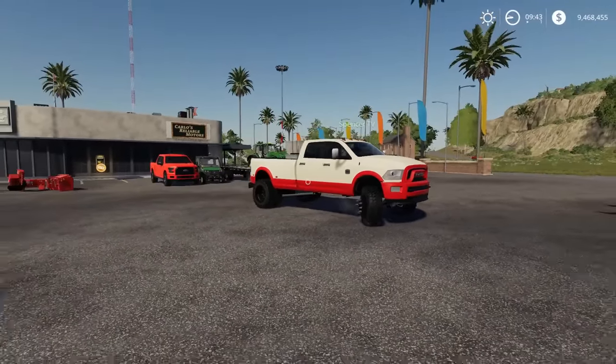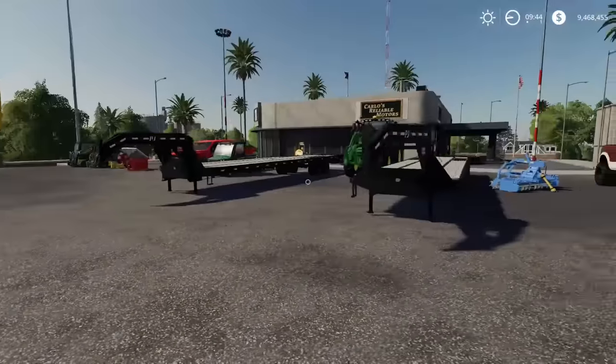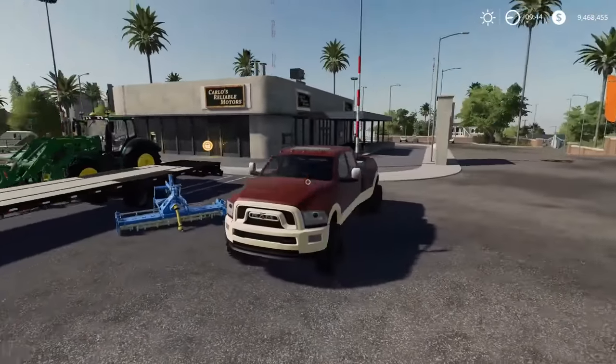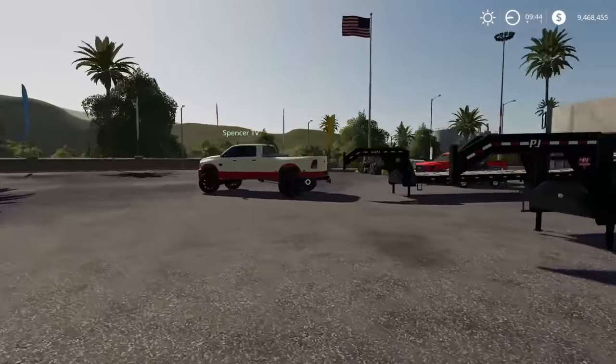Now, I love that paint job I put on Spencer TV's Cummins. And then on mine over here, I love his paint job better than mine. I have the maroon and then the garlic on the bottom. I think that looks sweet. So Spencer's going to get hooked up.